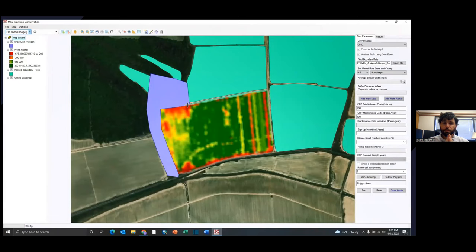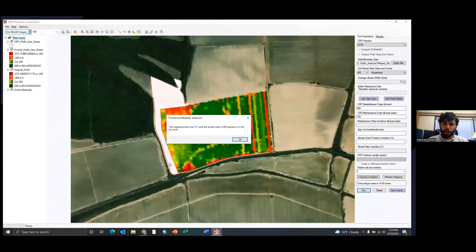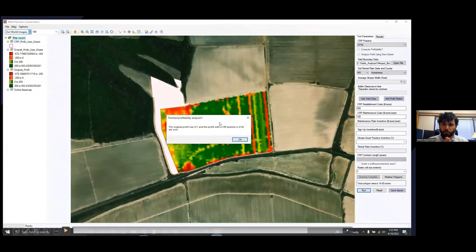And it's going to run the exact same profitability comparison, but now it's going to do it for this CP42 practice, which has different economic incentives, has different spatial requirements. You just tell it where you want to store the output again, give it a name, and then hit OK. Same process, takes about 8 seconds to run, and we're going to end up with some very similar stuff here. We've got a certain profitability with the farming alone, and then just by taking out all that red and nothing else, we've essentially almost doubled profitability on the field.